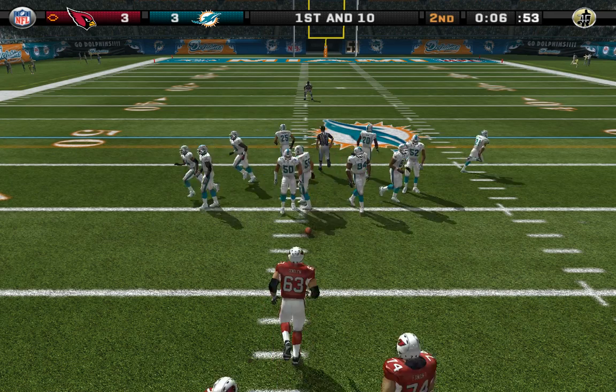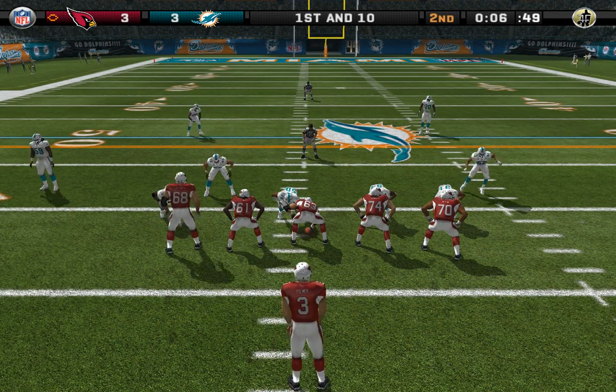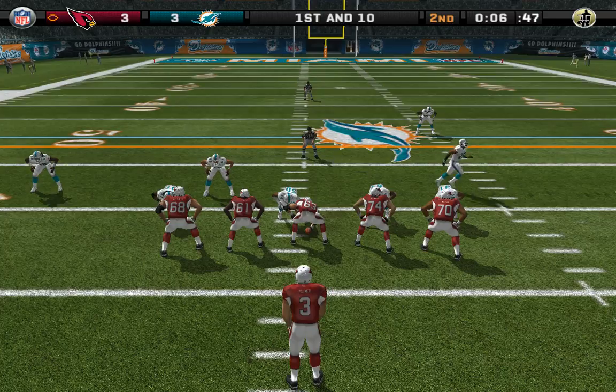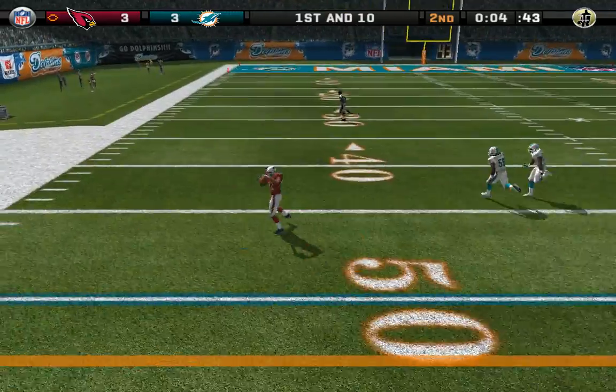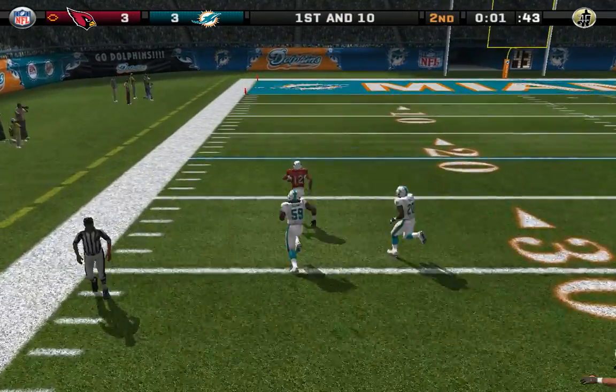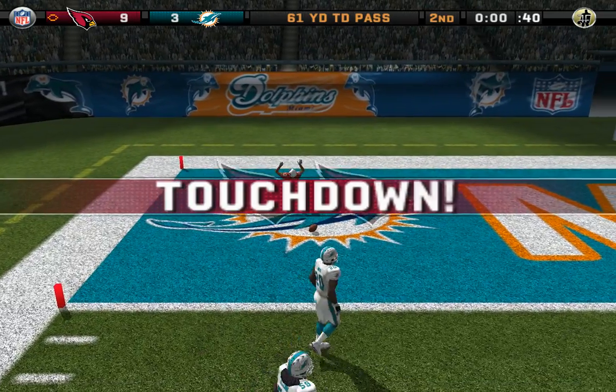First and 10. Ball on the 38-yard line. Palmer looking to pass. Lines up with five wide receivers. Gets the pass off. The receiver with a lot of open room. The 30, the 20, the 10. Touchdown, Arizona.